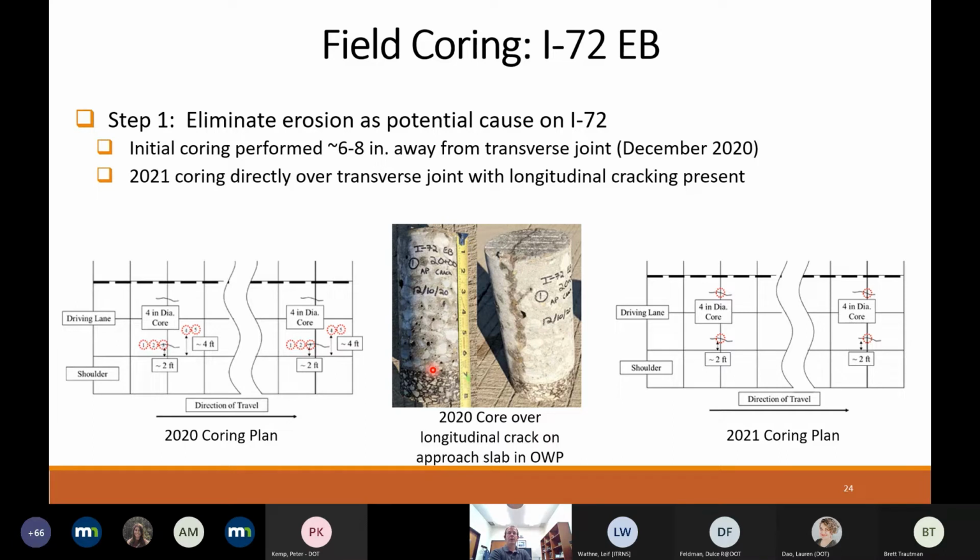We also cored in other areas of the slab and found the same thing in the middle of the slab, that everything was bonded. So our initial coring, which wasn't that many cores, as IDOT did the coring for us, suggested that maybe there was some permanent deformation. That's how my mind was tracking this.